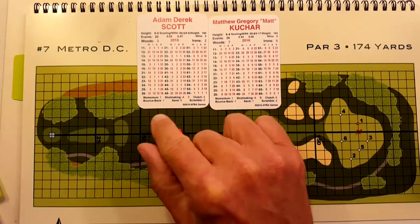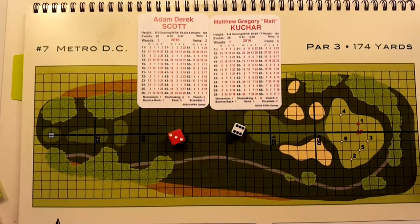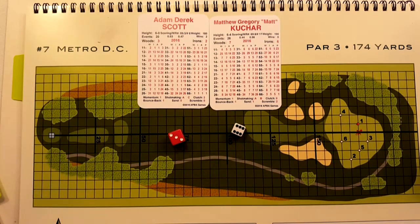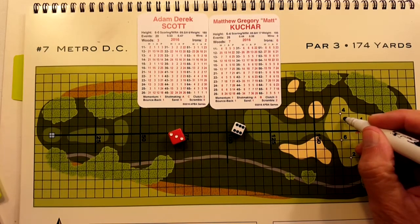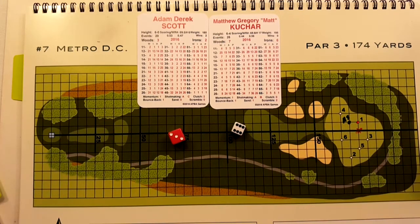He's an A shot maker. 36 is a 2. So it's going to be 5 less than he was anticipating hitting it, which turns out to be a 0. So it goes 175, left, and no roll. Ends up right there. Adam Scott, AS.